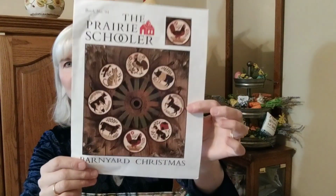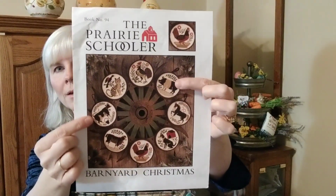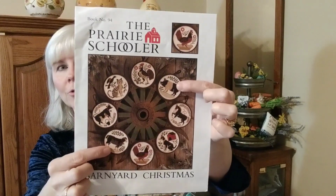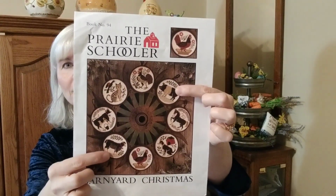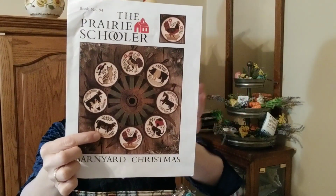Oh goodness. And I think I talked last time a little bit about Prairie Schooler Barnyard Christmas. I'd like to start a couple of these. Maybe this cow, maybe the pig, and then maybe the sheep. I haven't decided if I would change exactly the color patterning to suit the sheep that we raise or not. To be seen. And I have the DMC all bobbinated up for that.